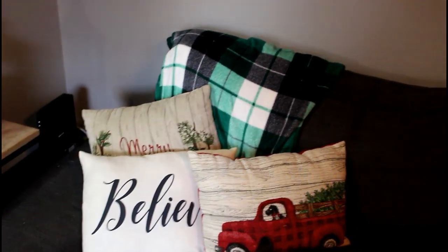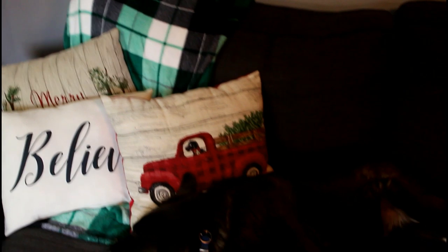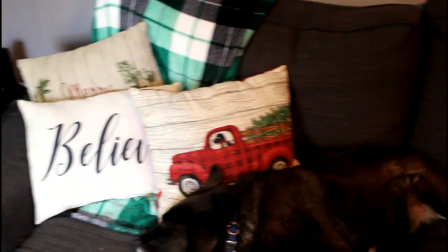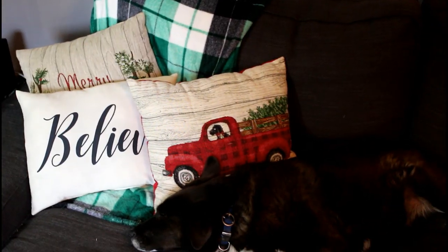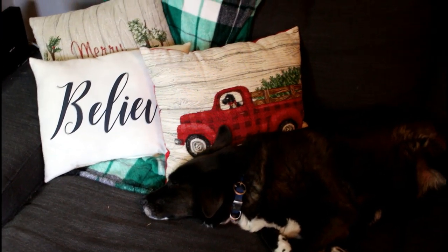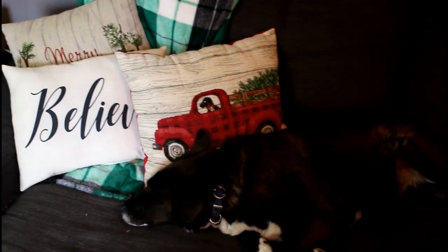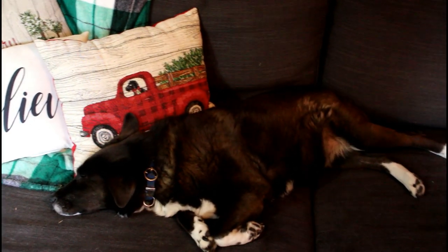But yeah, so again, another just $4 throw from Kroger. Because, like I said, the dogs are going to be all over it and licking on it, and Coffee likes to lick things incessantly, she's such a little weirdo, and burrito up, then I don't want to have to worry about a $35 pillow getting ruined. So we just buy the cheap ones and let her go to town.